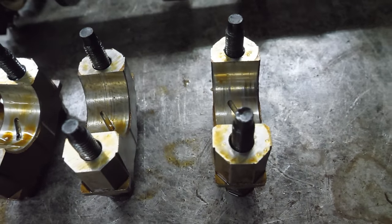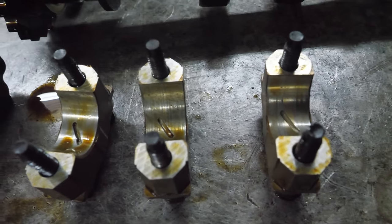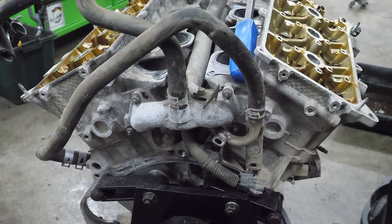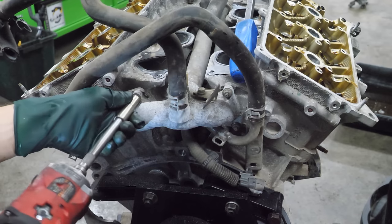Rear cam caps do have some wear, but we've definitely seen worse on this channel. Before we go cracking head bolts loose, I need to get this coolant crossover out of the way.